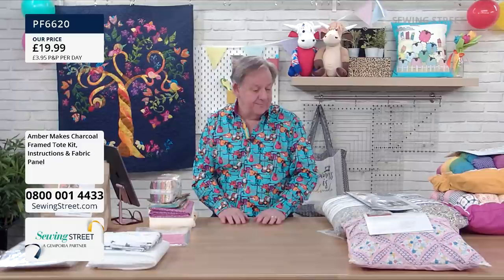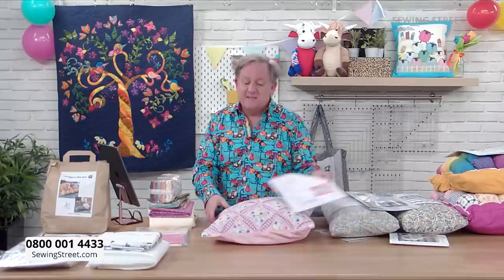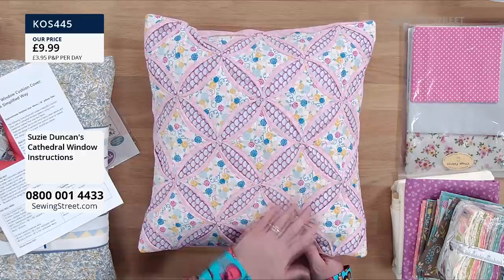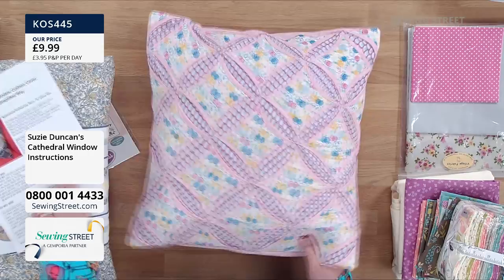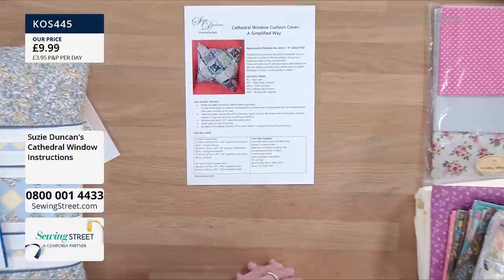Should we do the Susie Duncan pattern then, as we were just talking about Susie Duncan? Now again, this is the pattern. We use the brand new Liberty range to do this, but you can use it with any fabric at all. Oh, actually we've got new pre-cuts tomorrow, apparently. New Moda pre-cuts I've got tomorrow morning, everybody. In blues, well, it's called blue, the range, isn't it? Oh, we've got others as well. So you're not going to get that fabric, obviously. But here's the pattern to do it. It's Cathedral Windows, a Simplified Way.